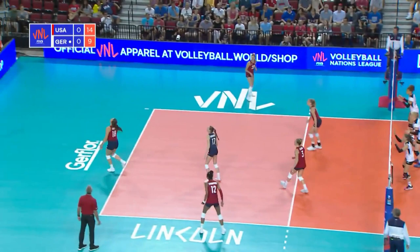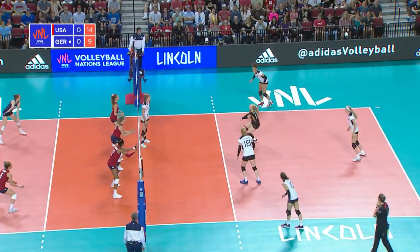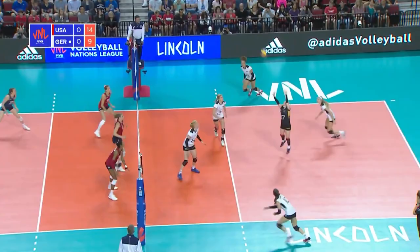A good serve. Robinson will just get it in play. Free ball for Germany. Three front court attackers. Barber available on the pipe. First attempt, no good. Trying again now. Stigrot, her tip, no good.